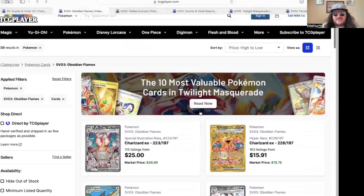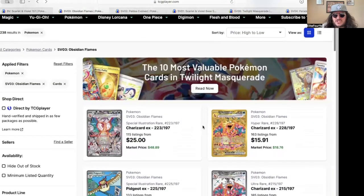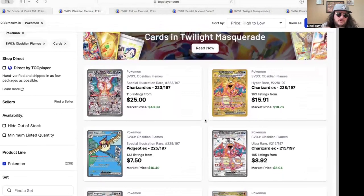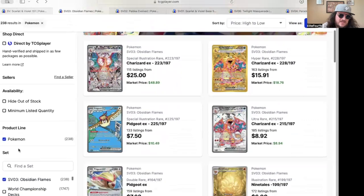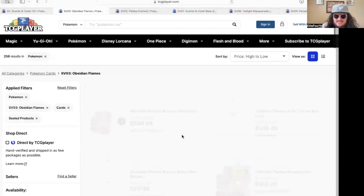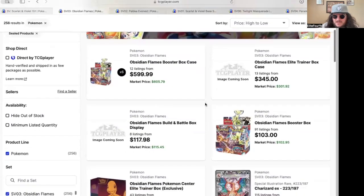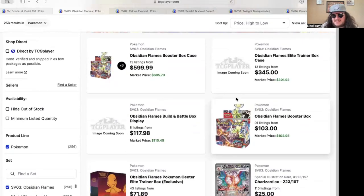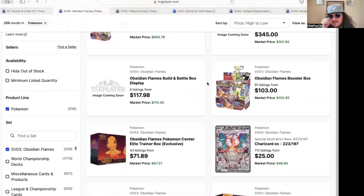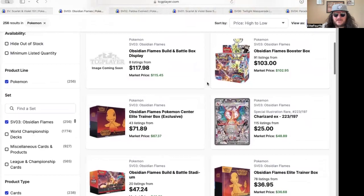So Obsidian Flames is a major stay away unless you can get it at a super low price. And if I just scroll down here and get the sealed product price, let's take a look at what a booster box is going for. So it's around $100. I mean, that's not good. After being $100, you can probably get it cheaper than that since it's launched. It's really not doing it any favors.